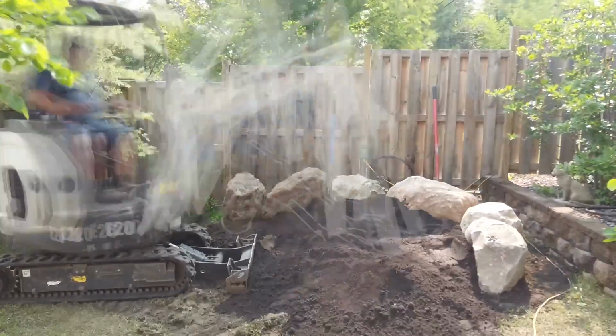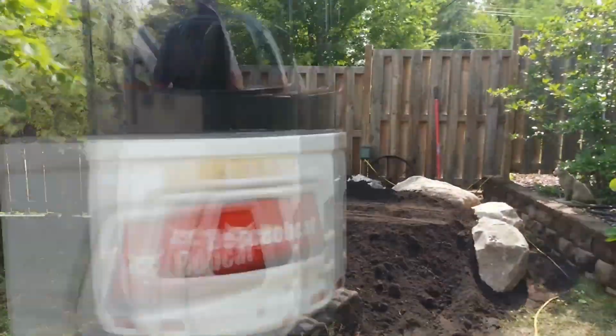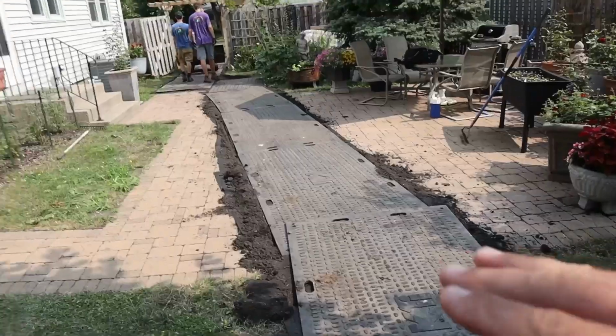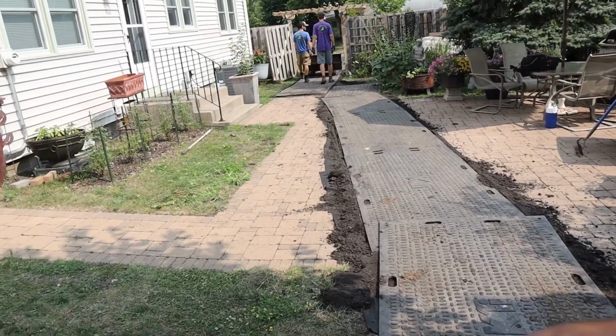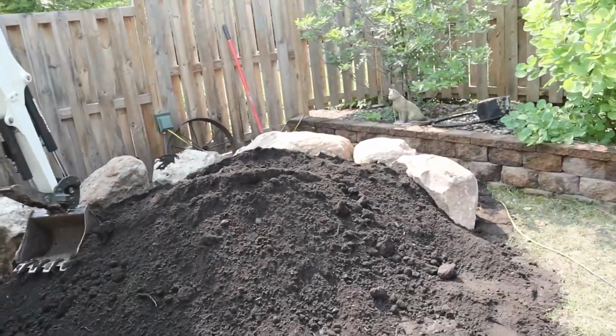All right, so the guys moved in a full load of dirt here. We definitely have a yard of dirt on our pathway. It definitely feels like that's working in a really good way. I haven't seen many pavers shift. We got our heaviest boulder into the back right away. Things are looking great for that.